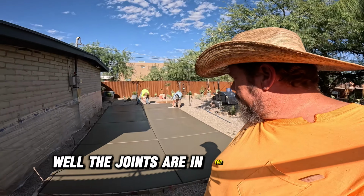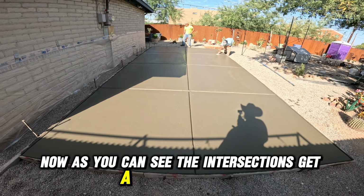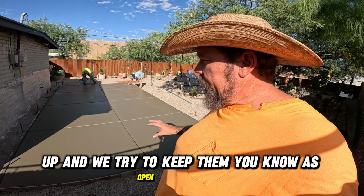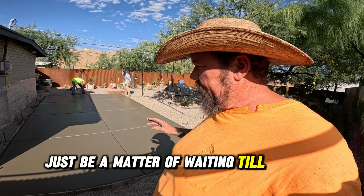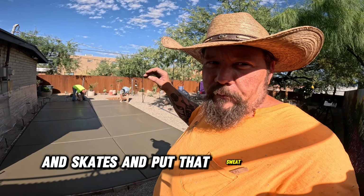Well, the joints are in for the second round now. As you can see, the intersections get a little bit filled up, and we try to keep them as open as we can. And now it'll just be a matter of waiting till we can get on here with knee boards and skates and put that sweat finish on it, basically.